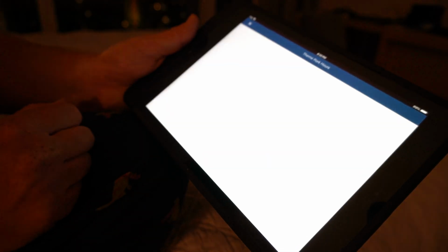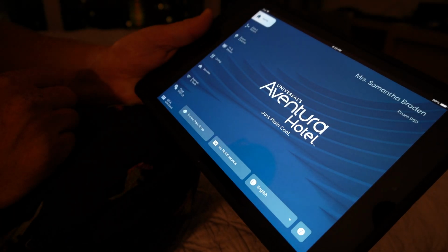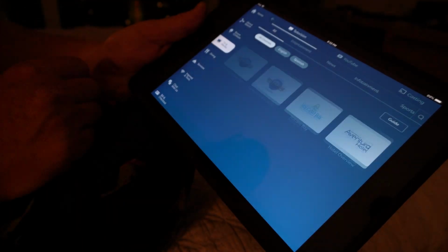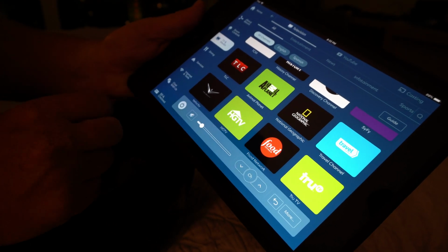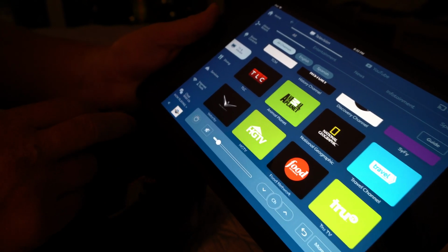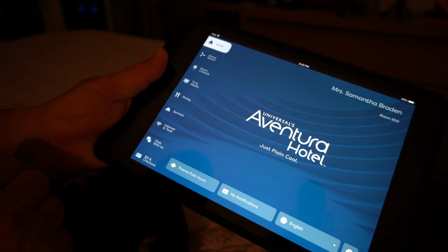Let's just check the theme park hours. There you go, August 20th. There's your hours. You can just check all the stuff you need to on Universal's website. So this thing's pretty cool. I really love the television function of it. Just being able to select what you want, change the volume, mute it if you want to. It's pretty cool, I'm not gonna lie. So this is the room multifunctional tablet.